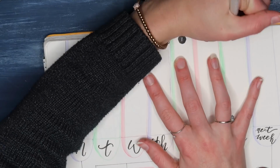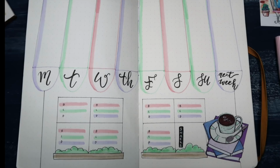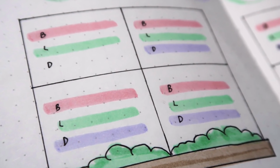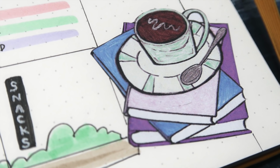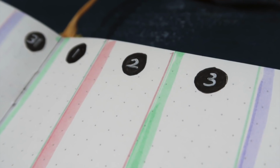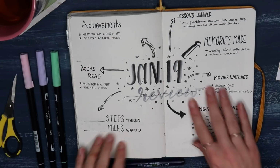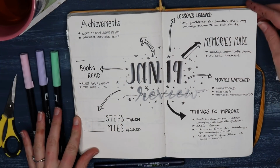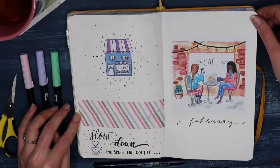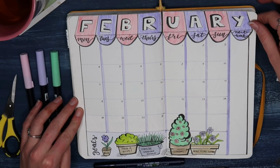Obviously, now I will go back to this entry. I created a weekly spread, and you can see I did, again, the cafe scene with the windows being where I do a food vlog, and then the awning is where I'm going to do my to-do list. So I was really happy with how that weekly spread turned out. And so that concludes my February setup. I of course have my January review, my cover page, and then I have the month at a glance, as well as a workout tracker and a habit tracker. And then of course I did a weekly setup as well.